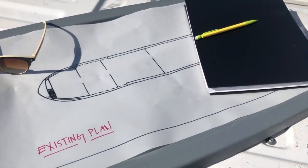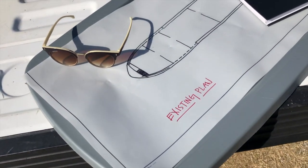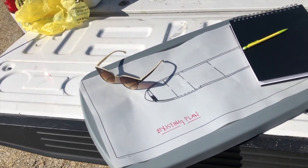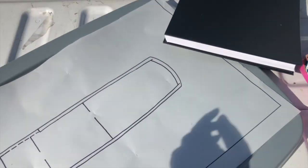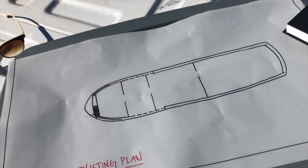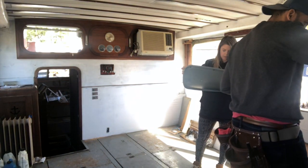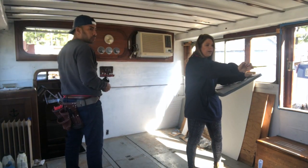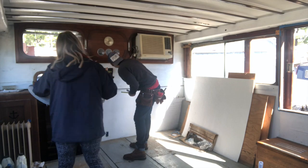You guys like my makeshift clipboard? It is a nifty Tupperware lid. So I think what we're gonna do now is, I've made, it's not to scale obviously, a sketch of the footprint of the boat. So we're gonna take some pretty critical measurements. Okay, now we need to get an overall measurement from this back wall to the back of the dining.